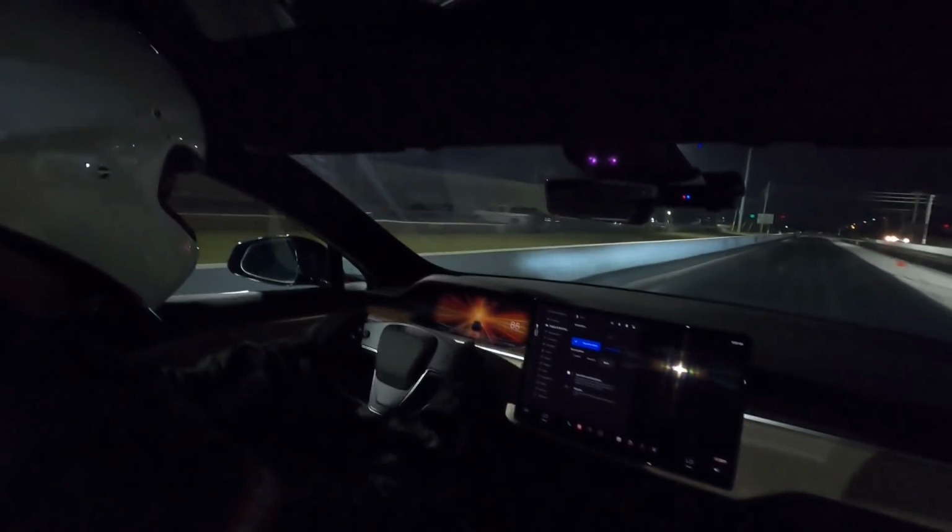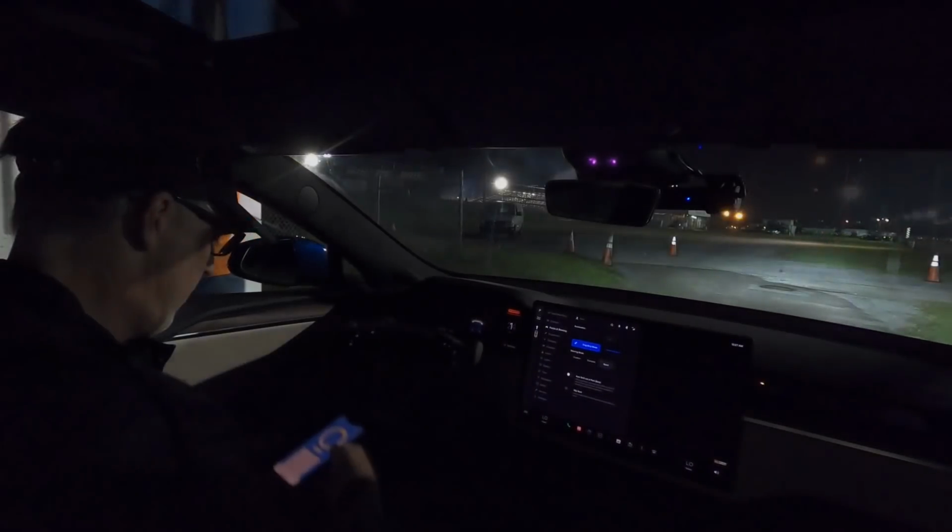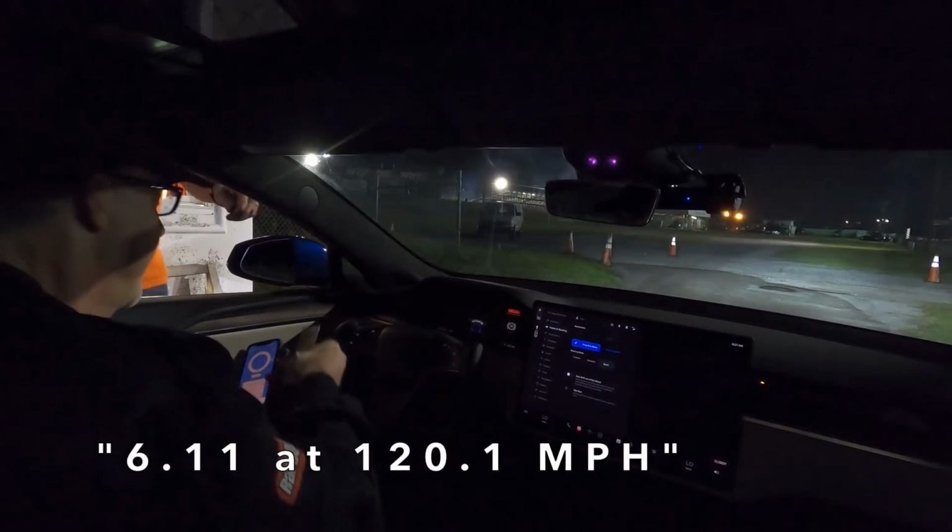Oh yeah, this car is flying. I got it fully staged and stayed in there. That actually worked. He took so long to get staged up, it allowed the launch control to fully drop, and I gave it everything on that pass. I can't guarantee that's a 6.0 something, but maybe a 6.11 if I had to guess. But it should be better than that 6.15 pass for sure. 6.11, 120. I thought that was going to be a 6.11 pass.